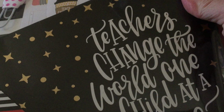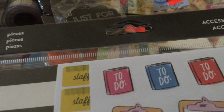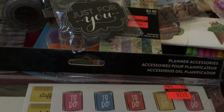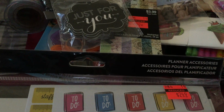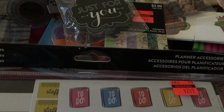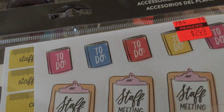And another thing that we want to share to you guys is this one. This is "Teachers Change the World One Child at a Time." I think this is a planner for a teacher. So we decided to get this one, not for us, but maybe in the near future, because there are times when there's a teacher day. So at least we have something to give to the teacher. So that's what's in our mind. So that's why we got this one.